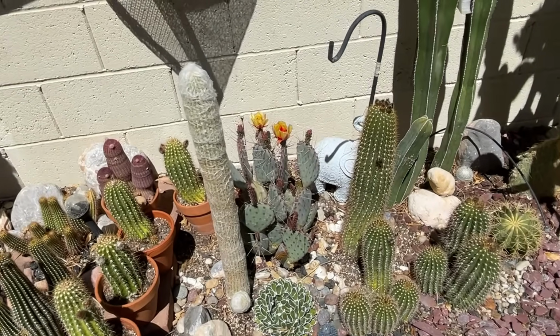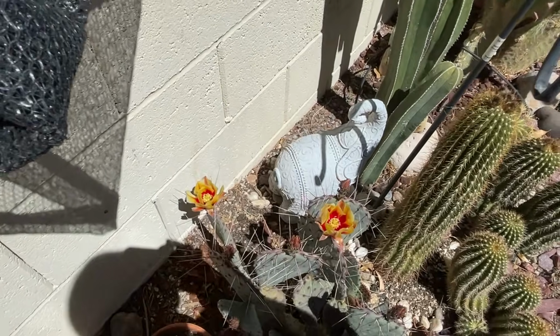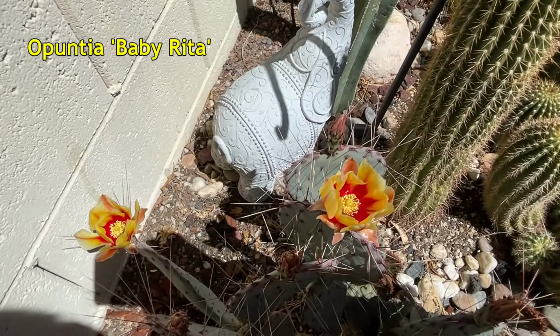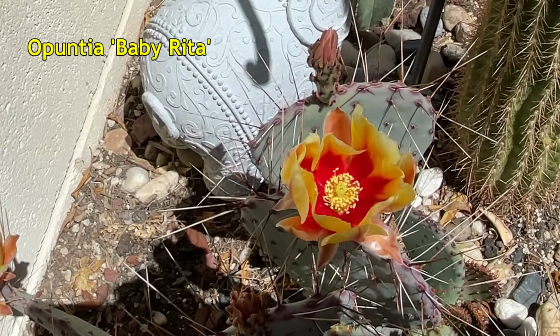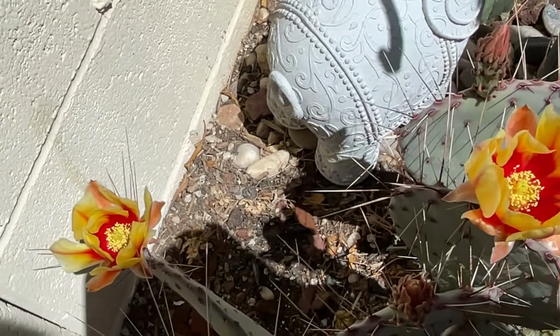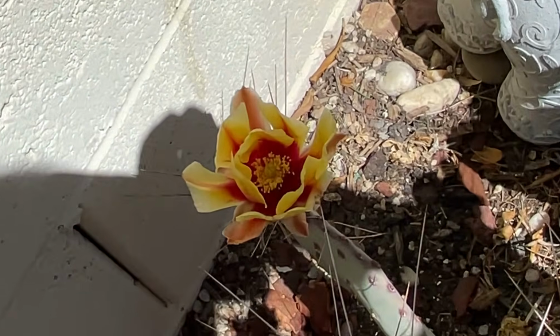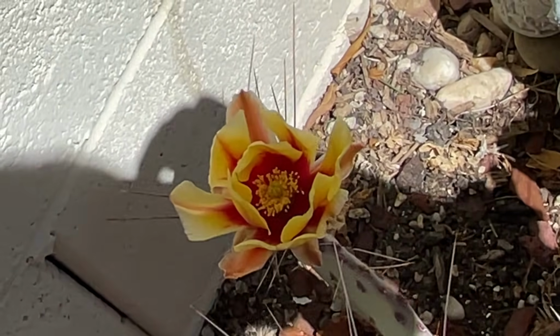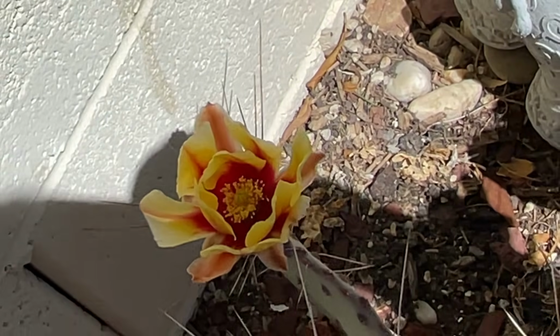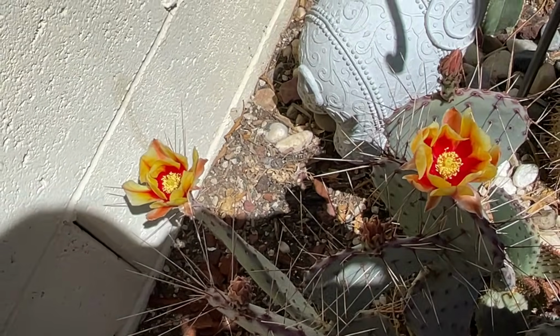Ooh, I see the first two flowers here in my garden that have just opened. This is Opuntia Baby Rita. Nice yellow with a red throat or red center on the flower. It is so bright, I can hardly see my screen. I hope you guys can see the flower very well. This is Opuntia Baby Rita.